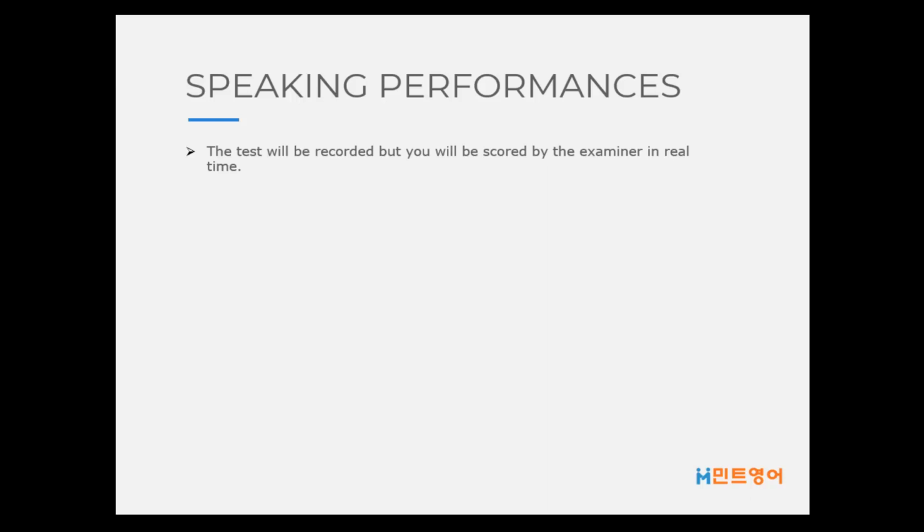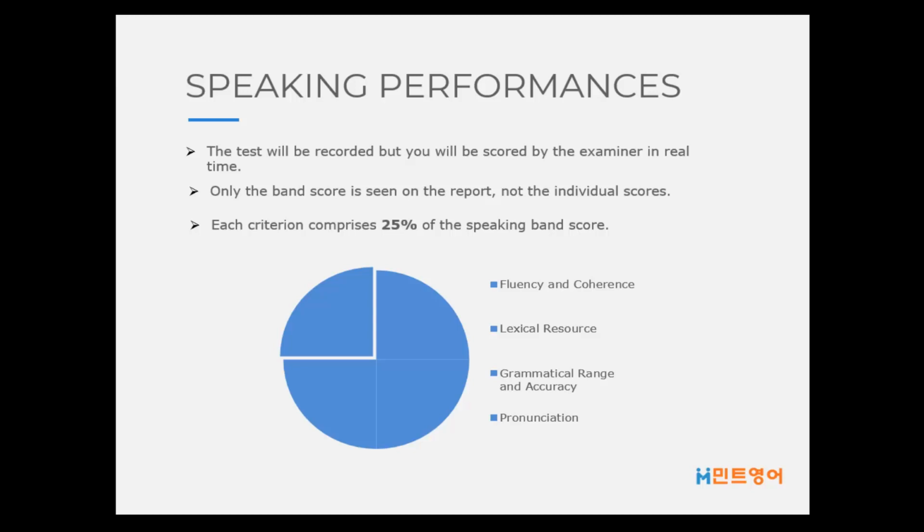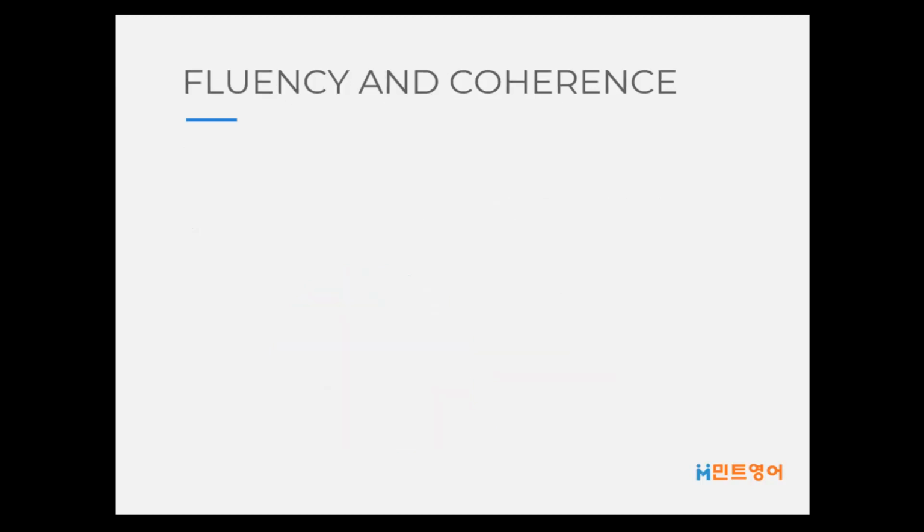The score on each criteria is set on average, which becomes the speaking band score. However, only the band score is seen on the report. The individual scores are unknown. Each criterion comprises 25% of the speaking band score. The four criteria are fluency and coherence, lexical resource, grammar, and pronunciation.